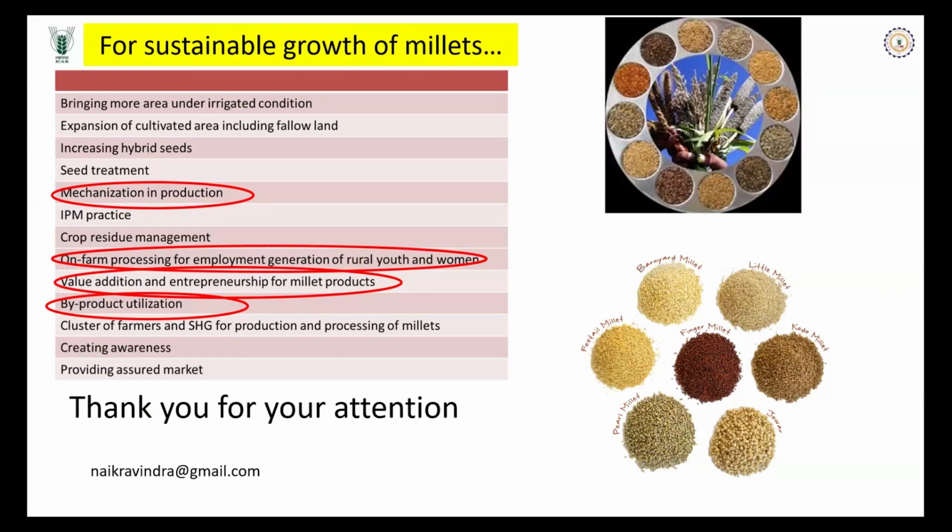But you see, in the majority of activities, we need equipment. Equipment is needed for mechanization. Equipment is needed for on-farm processing. Equipment is needed for value addition. It is needed for byproduct utilization. For all these activities, it is required.